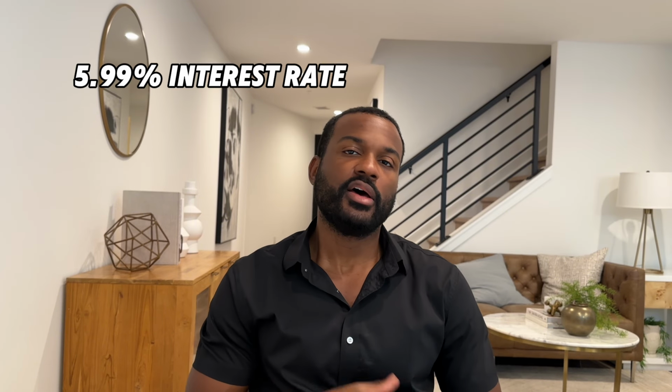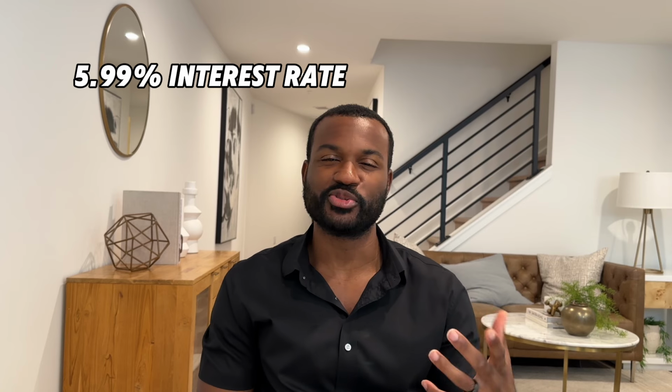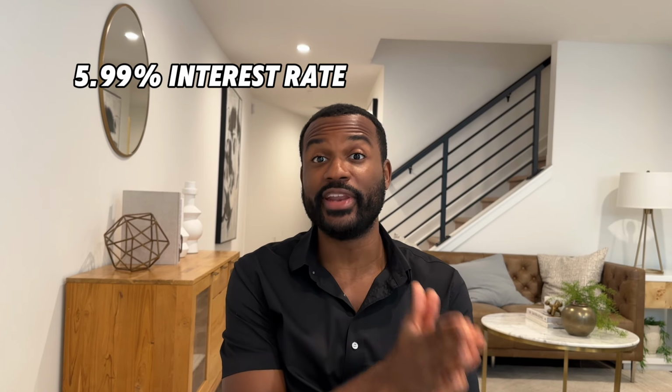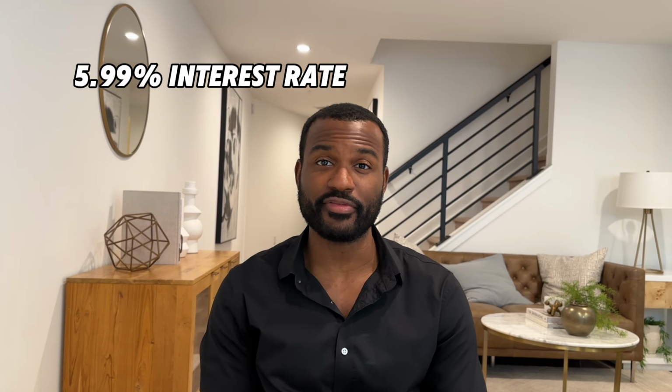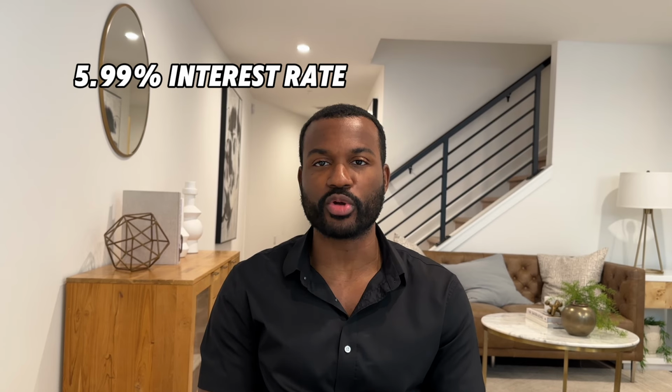All right, so let's talk about the cost of ownership for a unit like this, priced at $675,000. So we're going to be using an interest rate of 5.99. We can round it up to 6, but I guess 5.99 just sounds better than saying 6, right? Interest rates have finally decided to come down. They've been at around 6.5 to 7 for the past year and a half. So it's good to see we're making progress to make homes more affordable around the country.